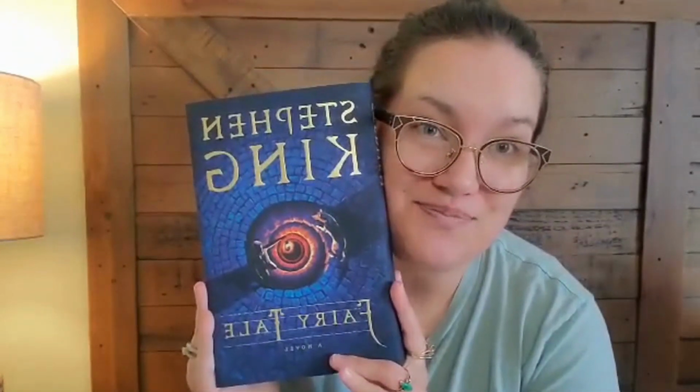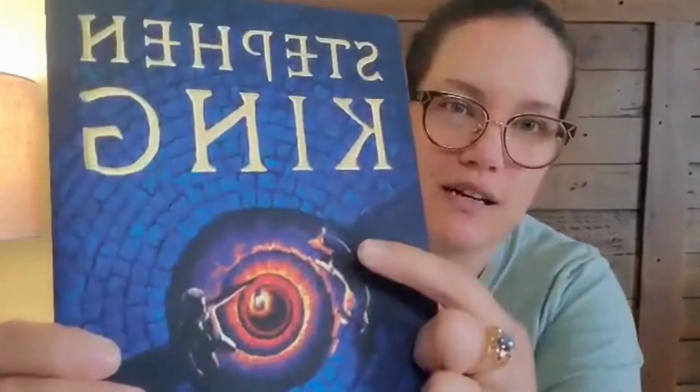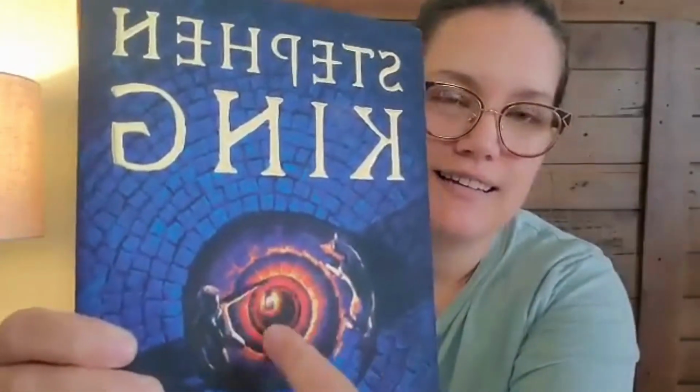So, I am reading Fairy Tale, Stephen King's newest bedtime book. Yes, it kind of looks like a tire, but it is in fact a dog going down the staircase. Do you see the boy and the dog? Not gonna lie, at first I thought this was a dragon and that this was the eye. And then I read the book and looked at it more closely.